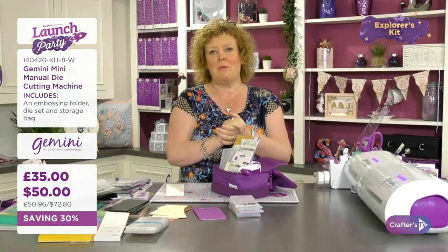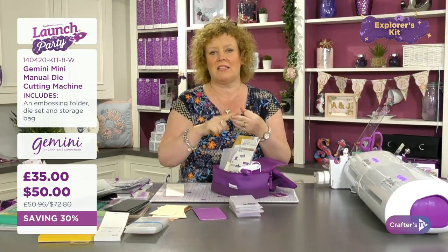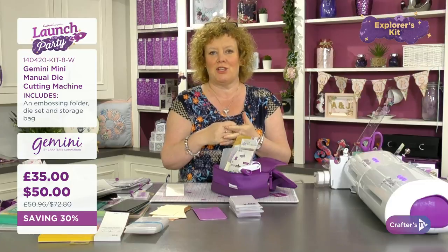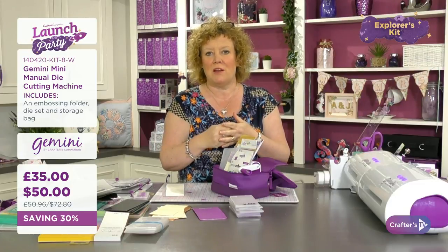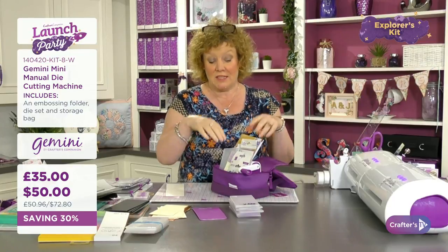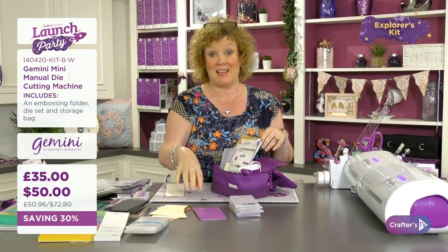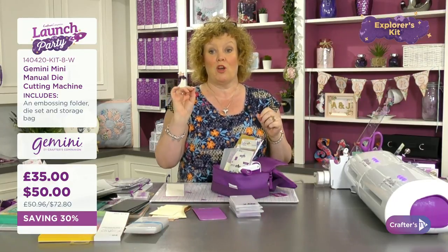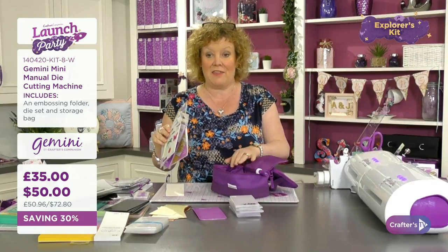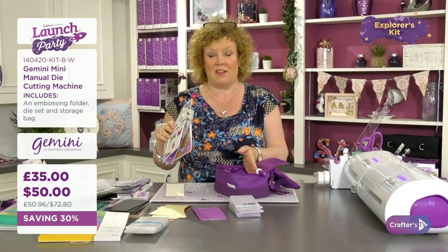I think the thing about the Mini is it's quick, easy, accessible, reliable crafting. It's about instant gratification. It's about the jobs that you want to do quickly and efficiently, where you don't necessarily want to get out your big machine. This is the thing that I have on my craft mat at home, constantly.